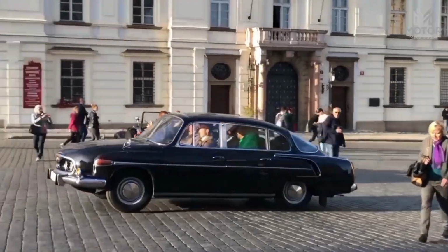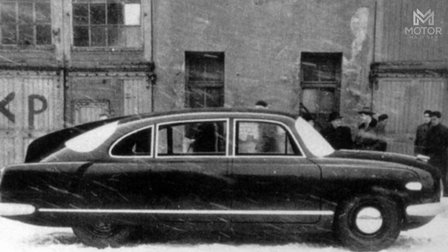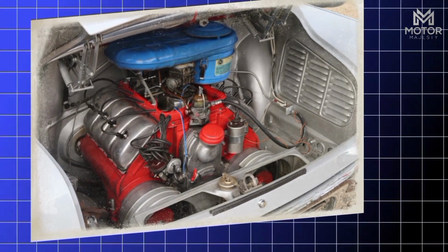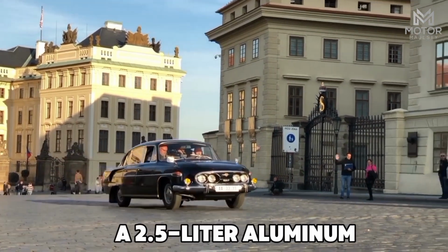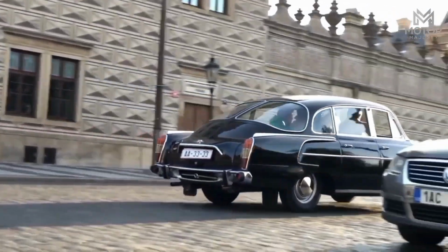Let's start at the back, because that's where things get really interesting. Like the Tucker, the T603 had its engine in the rear. But this wasn't just any engine. It was an air-cooled V8. A 2.5-liter aluminum masterpiece that produced 95 horsepower and sounded like nothing else on the road.